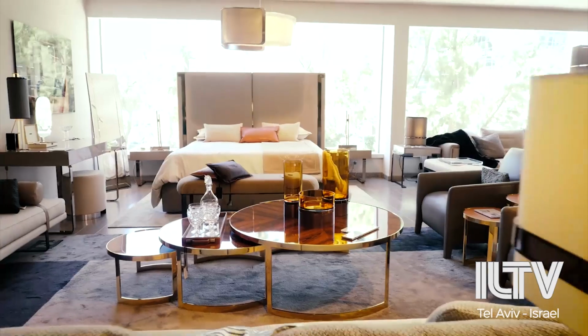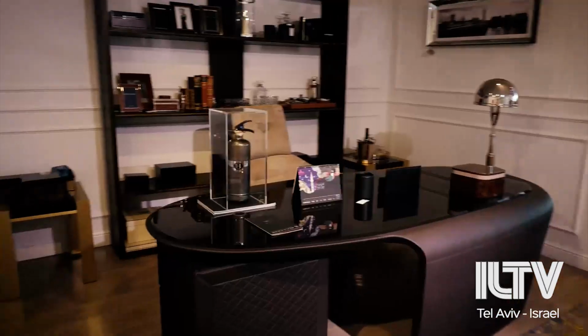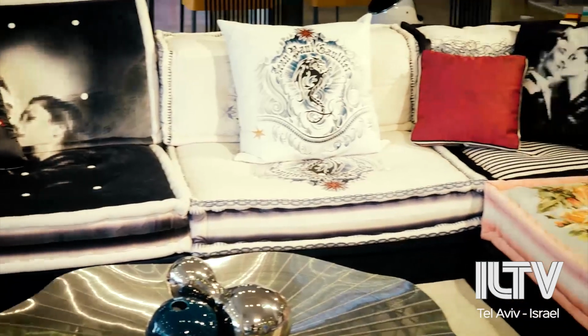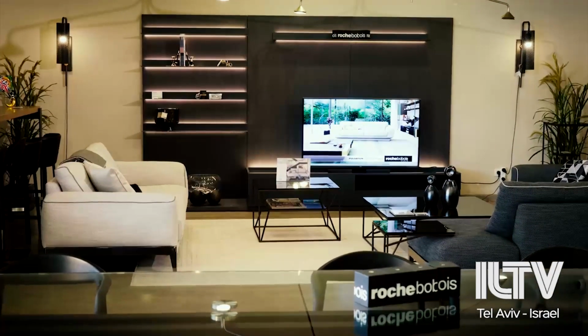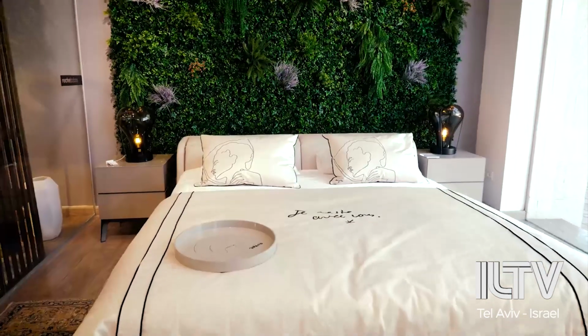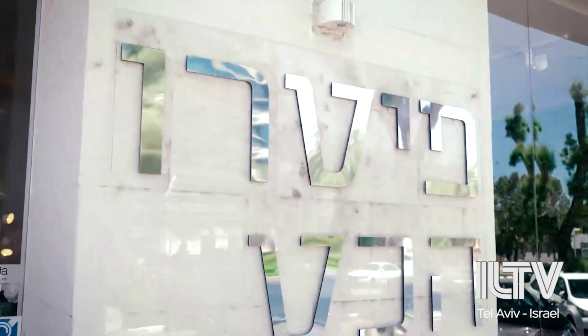Have you ever wanted to get a sneak peek into the lives of Israel's rich and famous? Well, today we're here entering the key to luxury living in Israel. This is the place where you can get your hands on the most fabulous interior design. This is Pital Hecht, the center of luxury design and furniture in Israel. They've been a staple for Israel's wealthiest since 1962, offering the world's leading international design and furniture brands, from Fendi to Prada to Ralph Lauren Home.